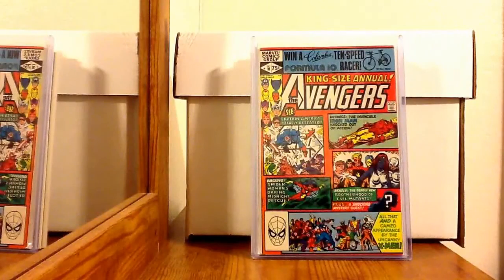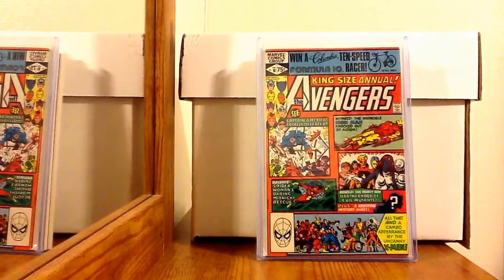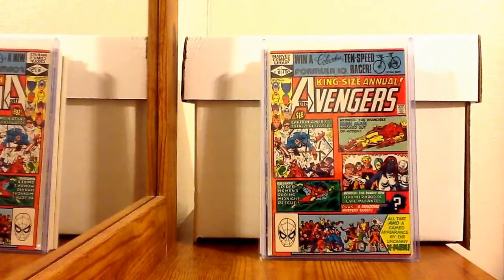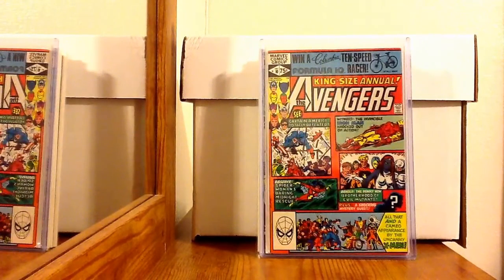This is a king size annual Avengers #10, and this is the first appearance of Rogue, and this is another book that's slowly starting to get up there in price. But still, he only charged me $15 for it, and in this condition, this is probably a fine plus, very fine minus, but I've seen eBay prices going for $25-30, if not higher. So I'm definitely happy with this one.